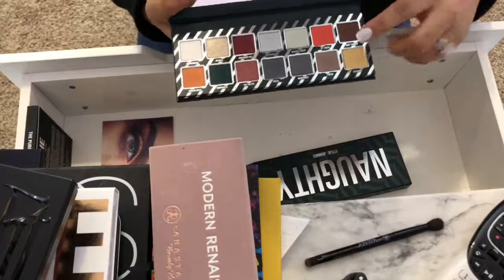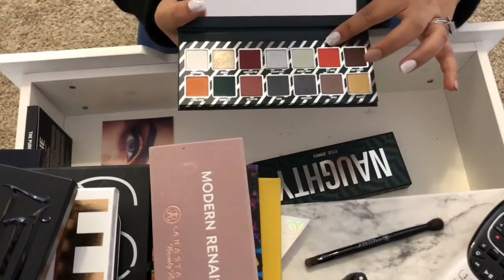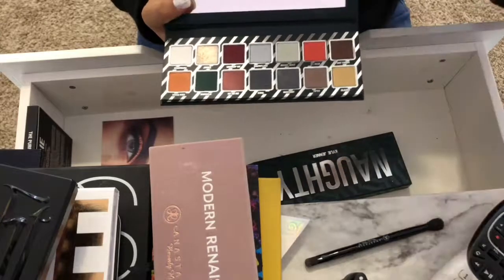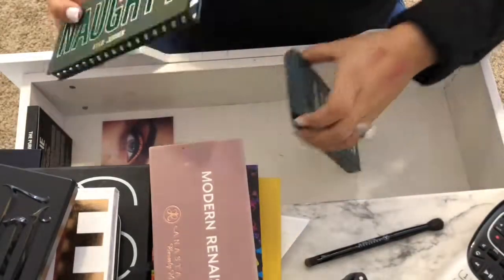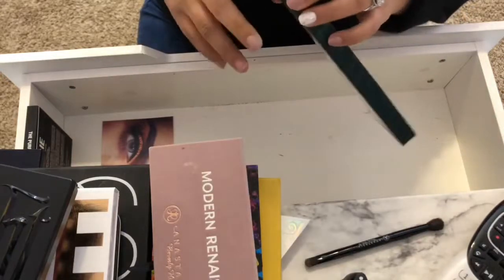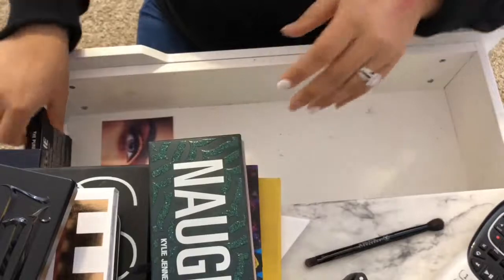If you go to my Instagram, you can reference this color from the picture that I was doing, an inspired look by Desi. That's the picture. I use this palette, so I'm gonna go ahead and keep this one as well, just to try to give it as much love as I can.